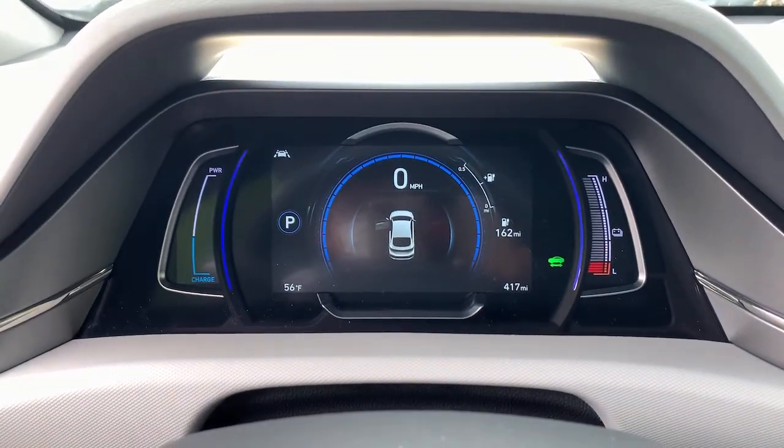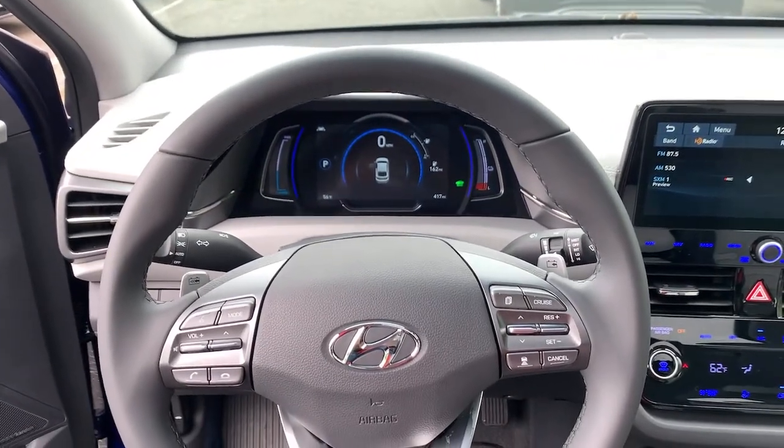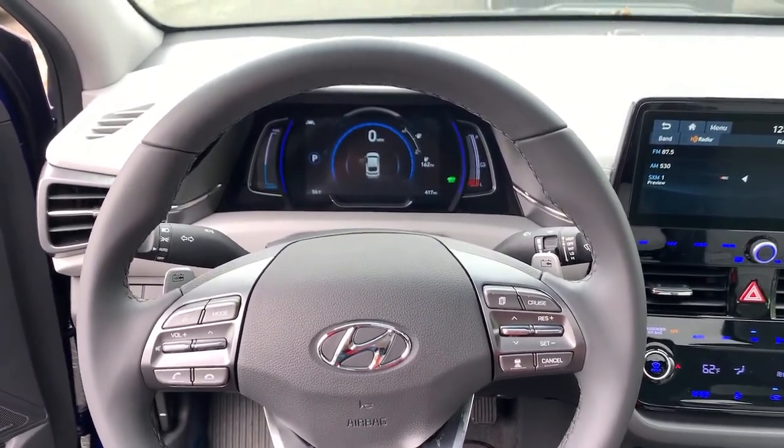The following are some of this vehicle's highlighted options. Engine immobilizer. Feel the energy of optimism every time you travel in this future-facing Ioniq plug-in hybrid.